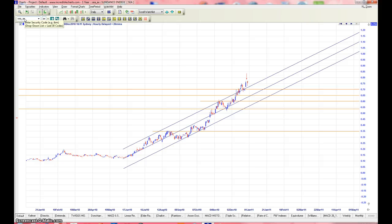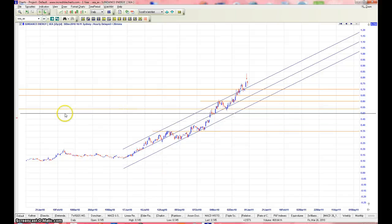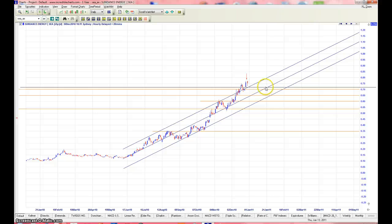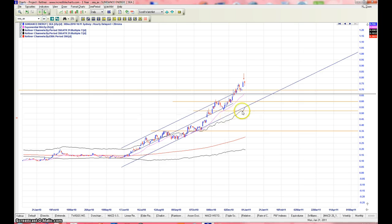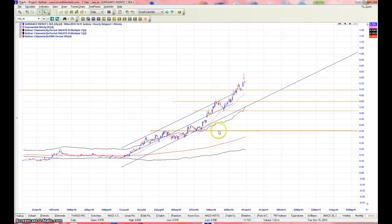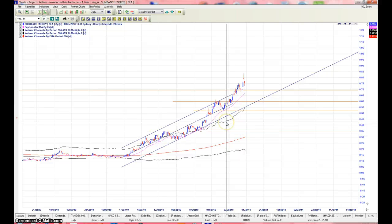This is Sundance Energy SEA, which is one of the ones I'm holding, and on the one year chart, it's visually appealing. It's got this strong move up. I like to use these Keltner channels. Sorry, there's a lot of lines on there, but these black lines are Keltner channels. I like to look at stocks that are moving out of that channel. That's the 350-day moving average. That upper channel is a multiple of 7.